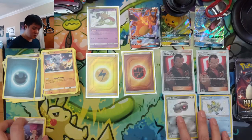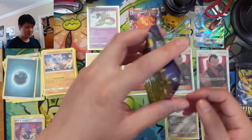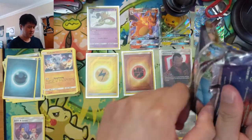All right, so pack number two did have, actually, we've got another Giovanni's Exile. Oh no, wait, we're on tin number three at this point. All right, Shiny GX, please, please. This pack opened kind of weird.